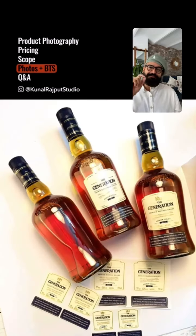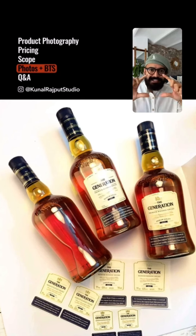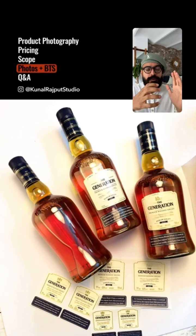So if you see here, whenever possible, I always prefer having the bottles and the labels separately because I like to put the labels by hand. Okay, to put it very precisely, perfectly. Because when you get these bottles, the labels are put in a factory by machine. So sometimes the labels are not perfectly aligned, right? So I always prefer putting it by hand, perfectly aligned, to reduce my work in post, right?